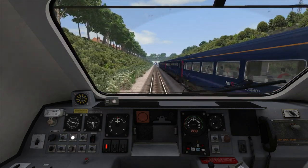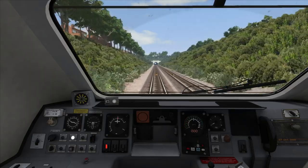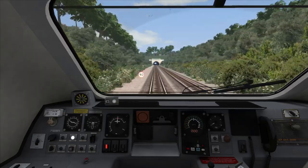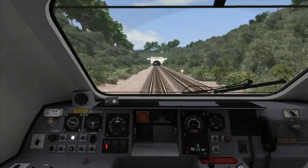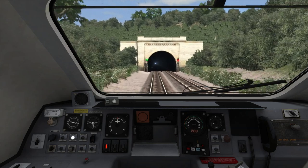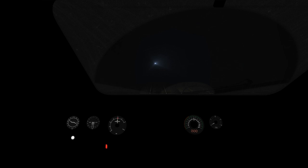We're now coming up on Severn Tunnel just ahead, and the speed board just outside Severn Tunnel just here says that the speed limit is 90 miles per hour, but this is not accurate to real life, whereas in real life the speed limit through the tunnel is actually 75 miles per hour. And I'm going to drive here at the real life speed limit rather than the speed limit as it's been put on the route in game.